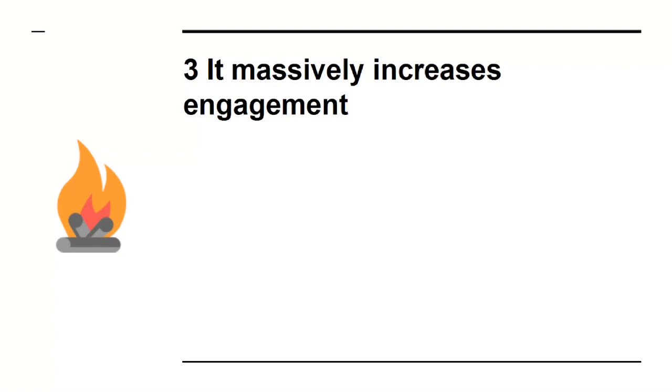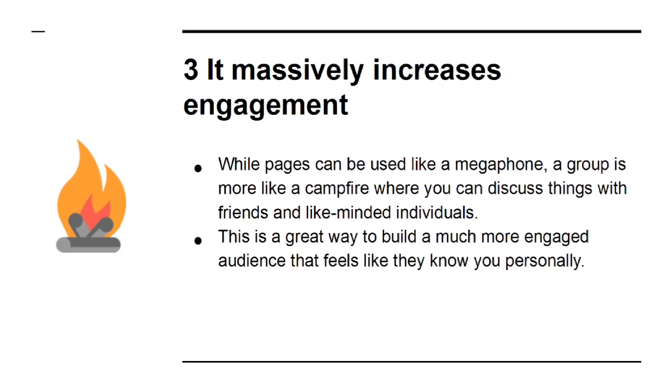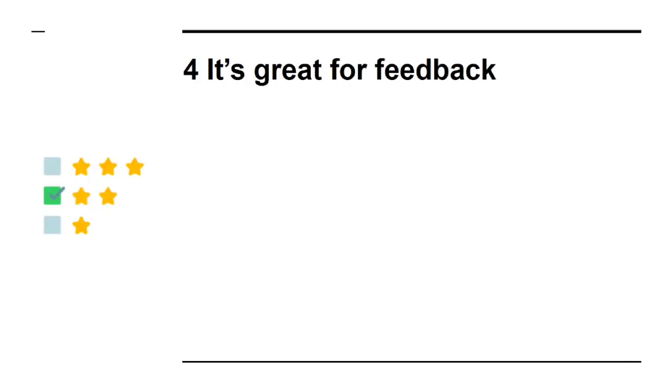3. It massively increases engagement. While pages can be used like a megaphone, a group is more like a campfire where you can discuss things with friends and like-minded individuals. This is a great way to build a much more engaged audience that feels like they know you personally. 4. It's great for feedback.